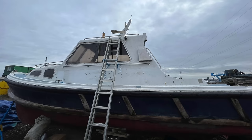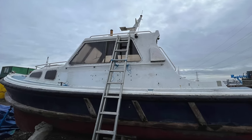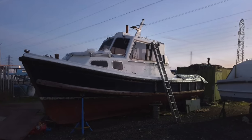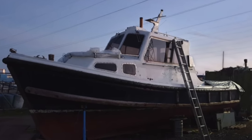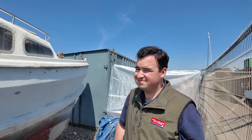I think that's interesting. So anyone that's watching this, and like I said at the beginning of the video, I got a lot of interest when I showed a clip of it. Anyone that's interested in the journey of this boat, but also potentially acquiring it, what I would say is stay tuned, because it'd be interesting to see in the next few weeks where we're at with it.